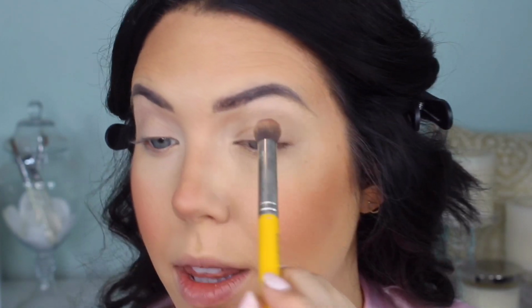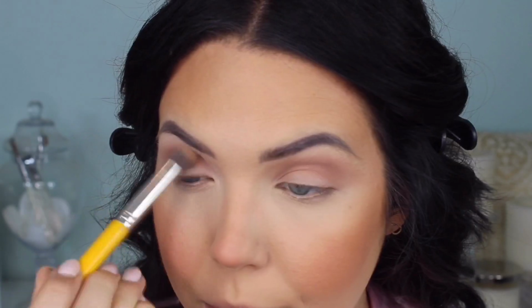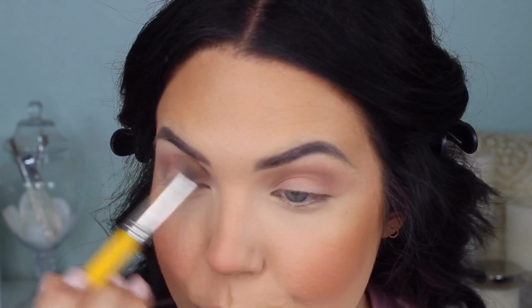I'm going to go in my crease with that shade and just a big fluffy brush. The mattes in this palette are so pigmented but still so blendable. Really, really easy to achieve this sort of eye look. It's not going to be too complicated at all. You could definitely do this. I'm just really sweeping in this color, being pretty messy with it.